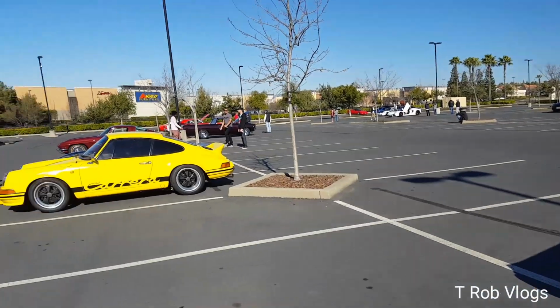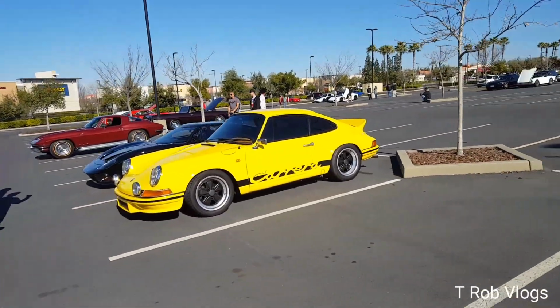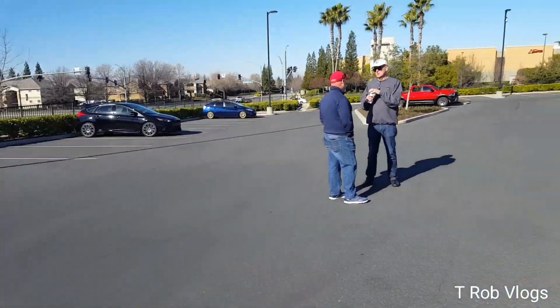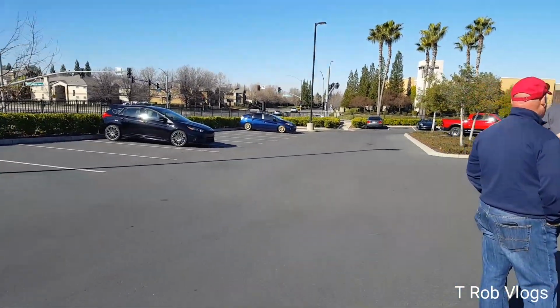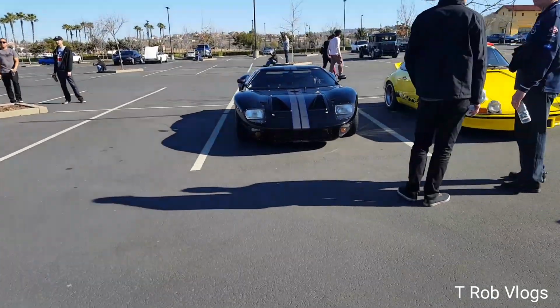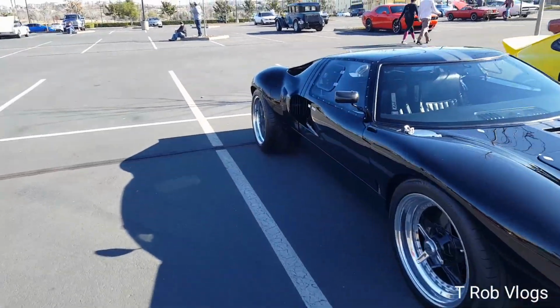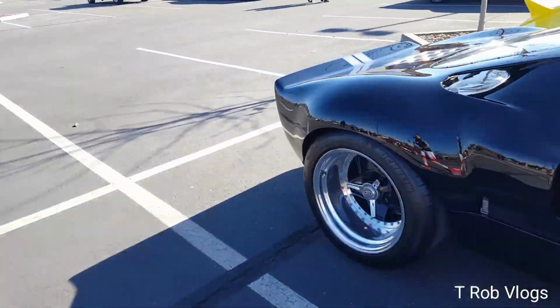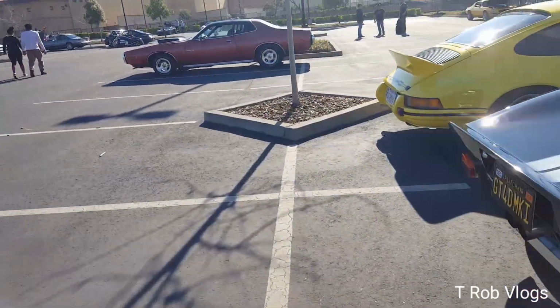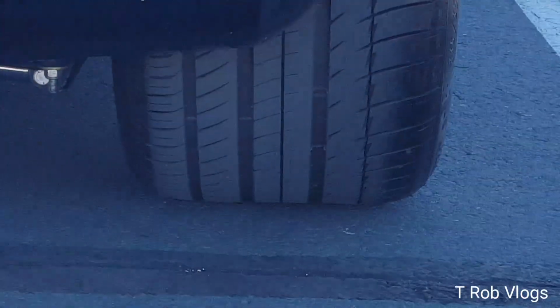I didn't bring my high definition camera. I'm going to use that maybe for a photo shoot tomorrow, depending on if I do it. Got a Carrera. I got a really nice Prius over there. RS. Look at this GT40. I can't tell if this is a kid, but either way, this is awesome. Whoa, this is really awesome. It's running like, I believe, 400s in the rear. Those look like 400s.